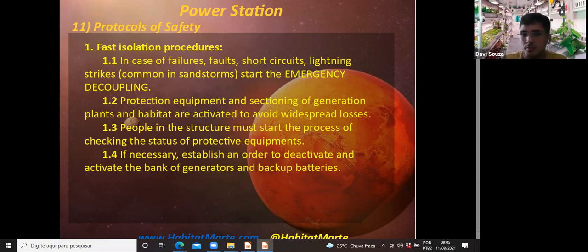And the people inside the structure must start the process of checking the status of protective equipment. So it's not only, okay, the protection systems were maintained last week, so they will be operating well. No, it's necessary to make a double check that this equipment really operated, because, as I mentioned, it's necessary to avoid widespread losses. And if necessary, establish an order to deactivate the main generation units and activate only the bank of generators, the alternative generation units, and the backup batteries.